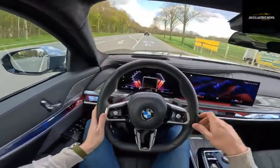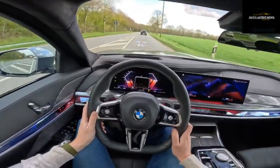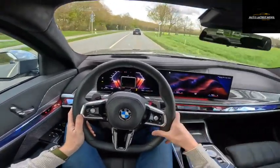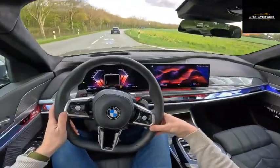This is so much better than the i7. In sport mode, you do hear the engine a bit more because there are a bit more revs.